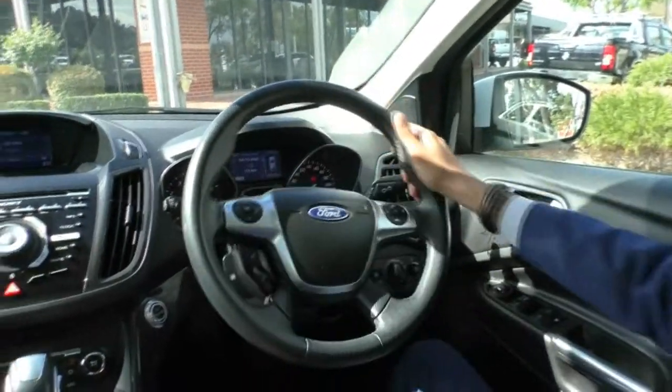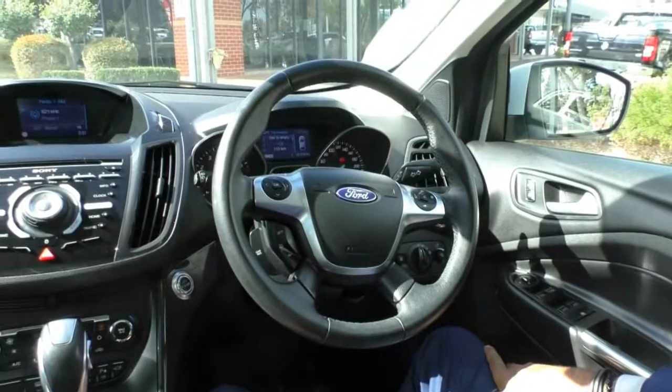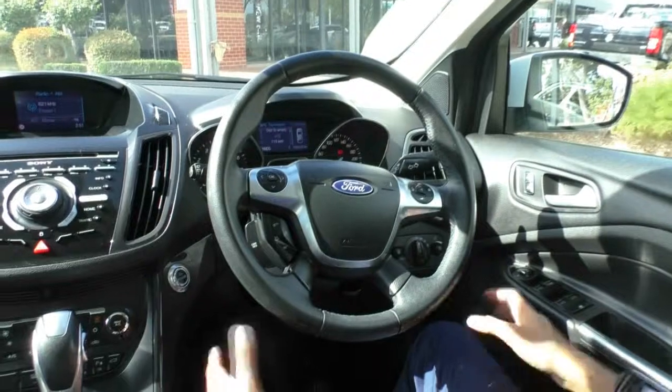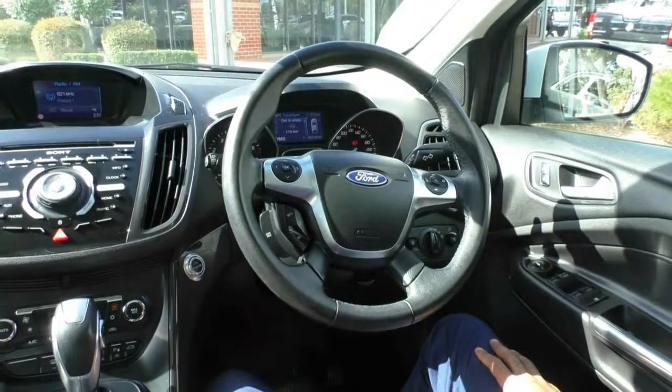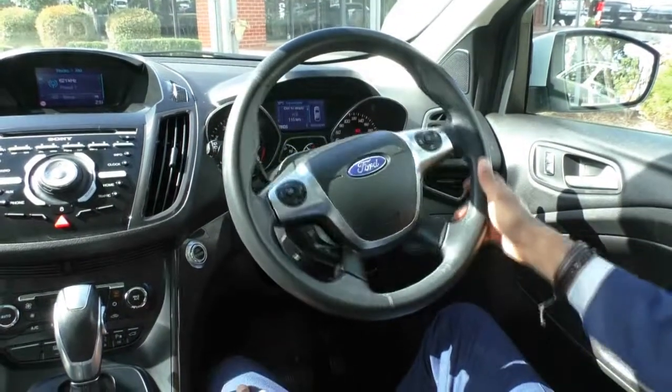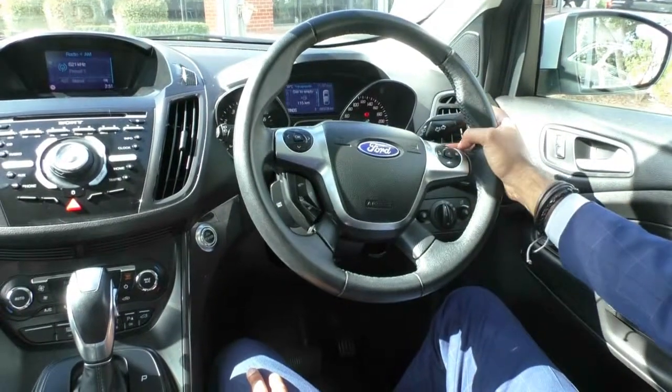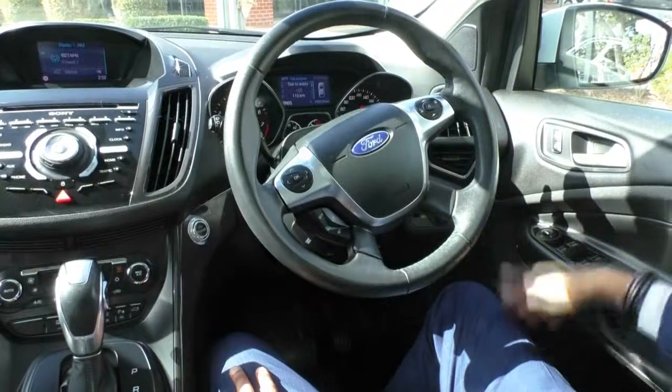Now, the air vents in this car, I will point out, are huge, and the reason for that is it circulates the air around the cabin so perfectly, and keeps even the back seat passengers at a very comfortable temperature, I should say. On the right hand side, we've got our indicator, and on the left, all our washers and wiper settings.